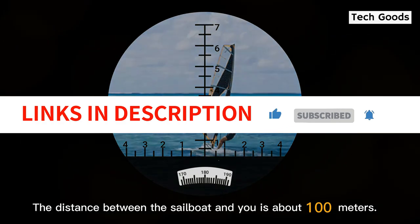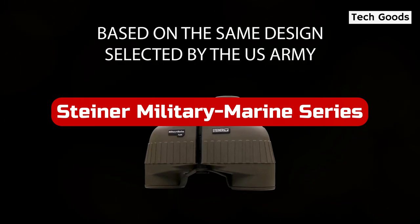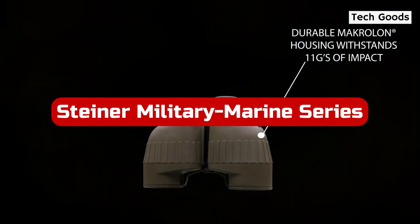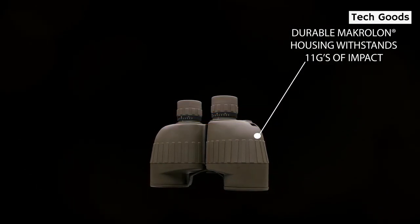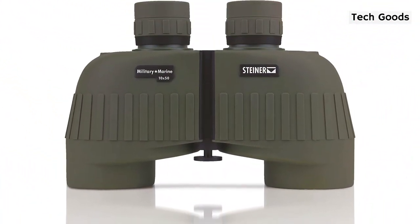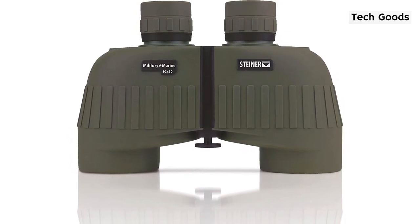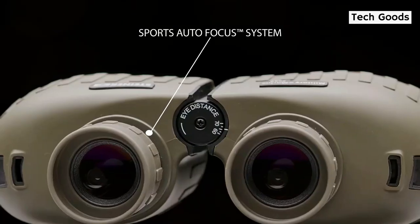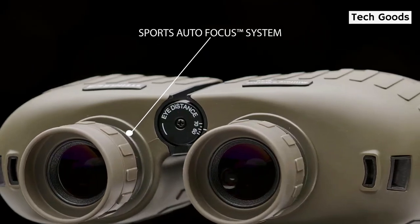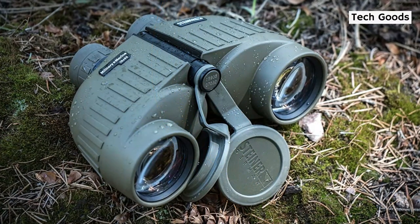variety of outdoor activities. At number 5 is the Steiner Military Marine Series Binocular. Both civilians and military personnel will benefit greatly from the Steiner Military Marine Series Binoculars. They are ideal for viewing items up close because they have a large field of view and Tanks magnification. For sports and active lifestyles, the Steiner Military Marine Series Binocular also features a floating prism technology that enables you to observe 3D pictures without refocusing.